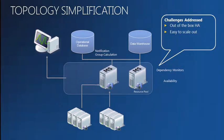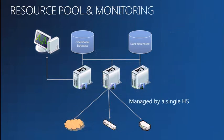Actually, that's a really good question. So the gentleman's question is, how do the agents know what management server or what resource pool they need to use? Agents and resource pools have completely separate logic. For example, agents still have a primary and secondary management server that they look up to and fail over to. They have nothing to do with resource pools. A very good question, though.